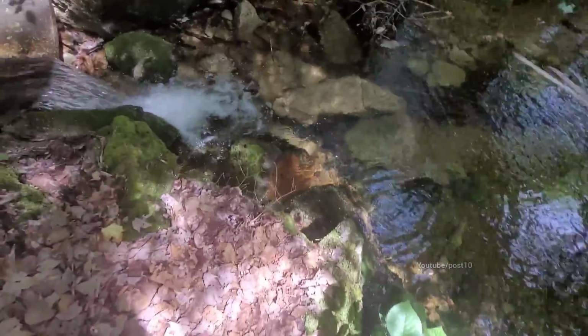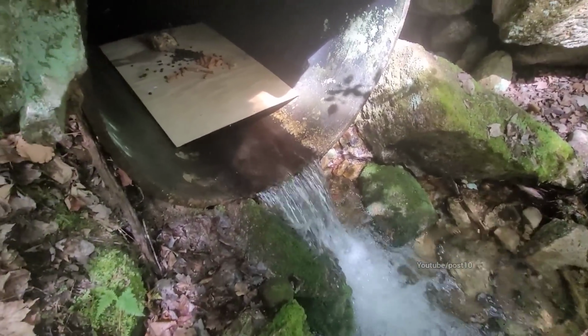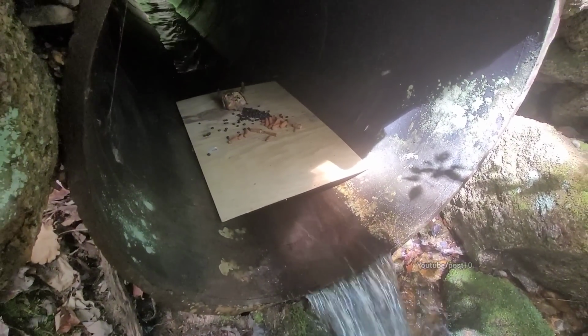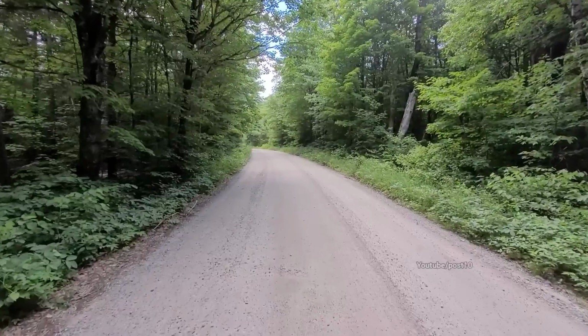Watch it, I bet there's gonna be a bunch of maggots in there. Yeah, I think there is. Covered in flies. Can't believe nothing is showing up. We'll keep on leaving it.